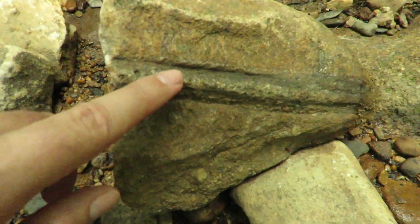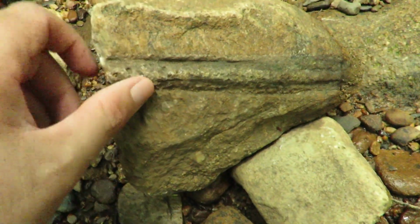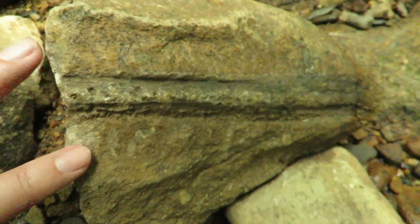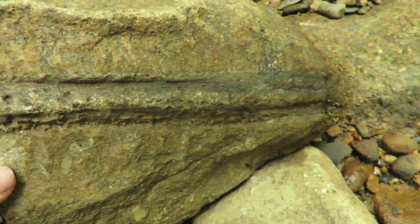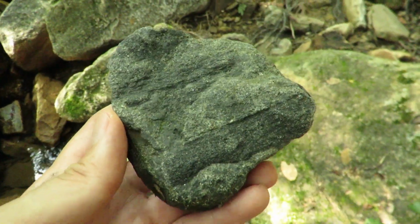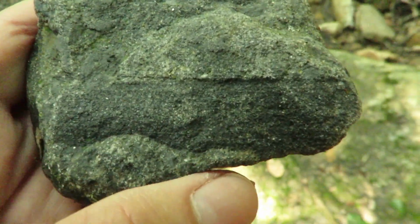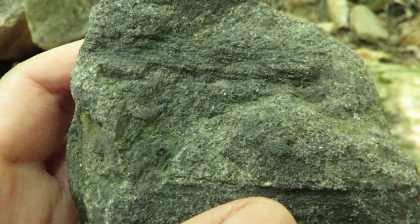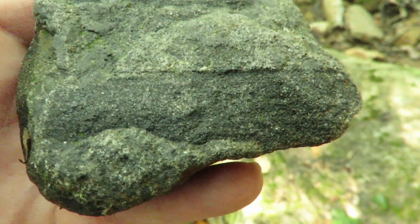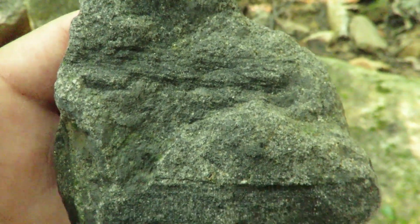This looks like another fossil here. Almost looks like a section of branch. I suppose that could be natural, but I don't think so. That looks like a fossil of some sort. Well, I did find another rock here that has some obvious fossils on it. Two sections of tree here. This one's small enough to take back home, I think. I think we'll do that. Cool.